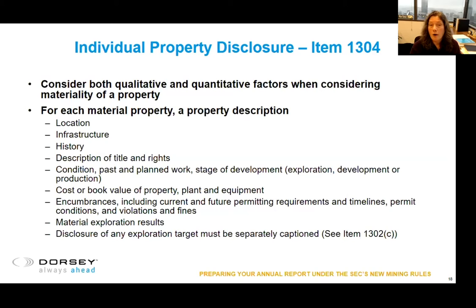So for each material property, this is going to be the description. This is just sort of the basic description before we start getting on to the tables of reserves and resources, et cetera. It is location, infrastructure, the history and the development of it, the description of the title and rights. And so you can see how some of this is similar to what was in the summary disclosure, which is why the SEC was talking about allowing cross references. So the condition of the properties, past and planned work, stage of development, again, exploration, development, or production. You want to be very clear about that.